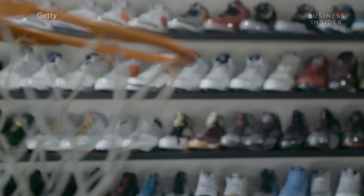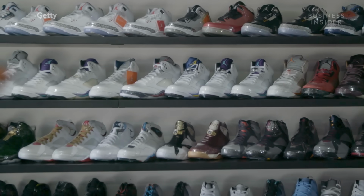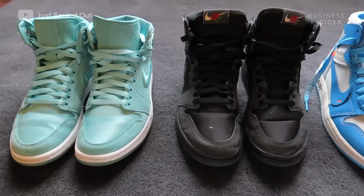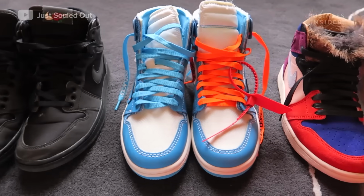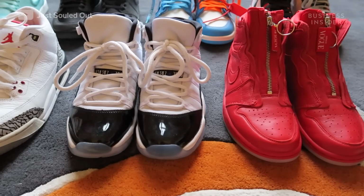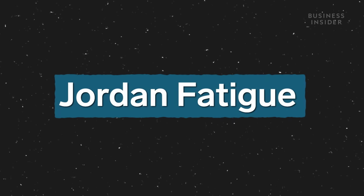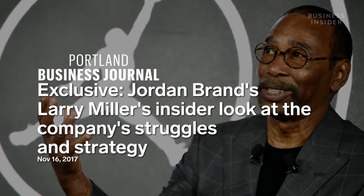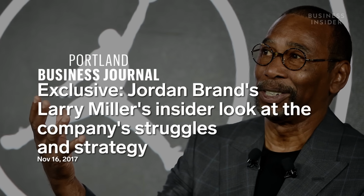Jordans weren't selling out as fast as they had in previous years, and Jordan increased supply to balance out revenues, but it oversaturated the market. According to Soul Collector, between September and November 2017, Jordan released 30 different retros. The price hikes, combined with an oversaturated market and increased competition, led to what Soul Collector called Jordan fatigue, and Adidas's market share nearly doubled. Jordan brand president Larry Miller admitted that the brand had released too many shoes and needed to figure out how to connect to young consumers again.